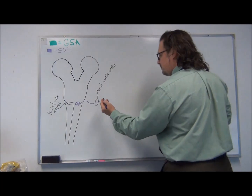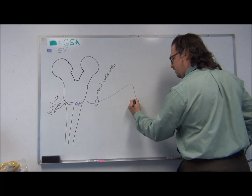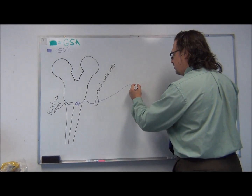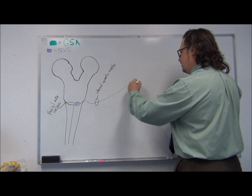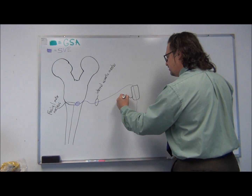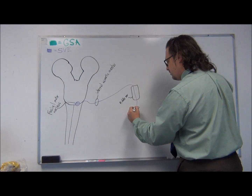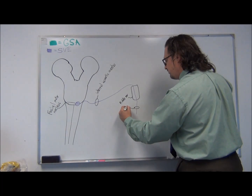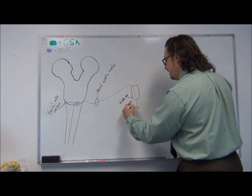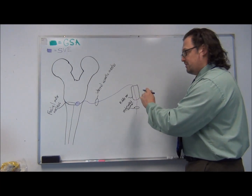Once it's inside the temporal bone, the facial nerve takes a fairly straight course and then takes a sharp bend. And it travels through the middle ear before exiting the stylomastoid foramen. So let's draw in a chamber right here. This is the middle ear where all the ossicles, incus, malleus, and stapes are. And it exits after traveling through the facial canal through the stylomastoid foramen. And no big surprise, that foramen is located between the styloid process and the mastoid process of the temporal bone.